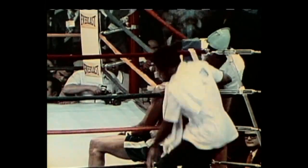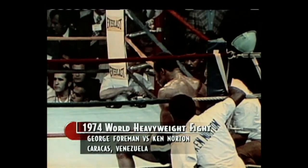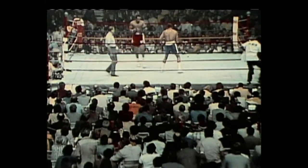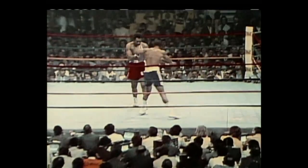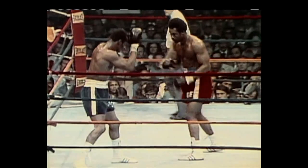This is Norton's corner here now. Norton filled with concentration. He's a positive thinker. In fact, he won the Napoleon Hill Award for positive thinking, a foundation award. Here we go, round 2, the heavyweight championship, Caracas, Venezuela. George Foreman, Ken Norton on your left.